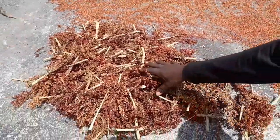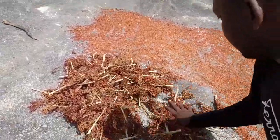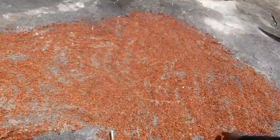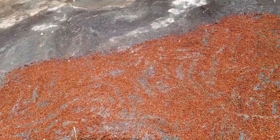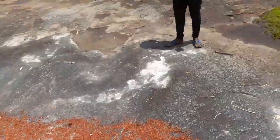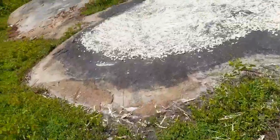So this is sorghum. You just do like this, then they get this. It's dried properly, ground, and when they grind it, they now mix it with cassava.